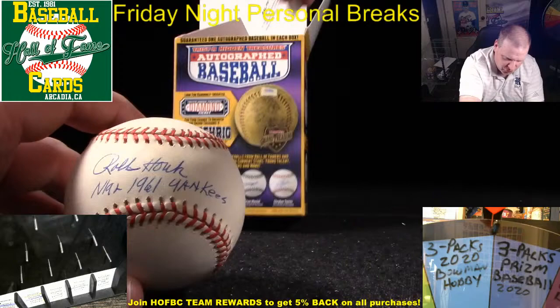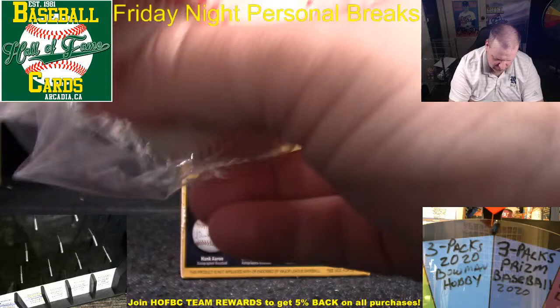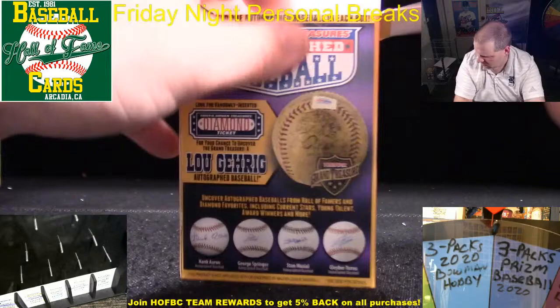So there you go. There's your TriStar autographed baseball. Yankees legend, manager Ralph Houk from the '61 Yankees. I like the inscription. There you go, Cameron.